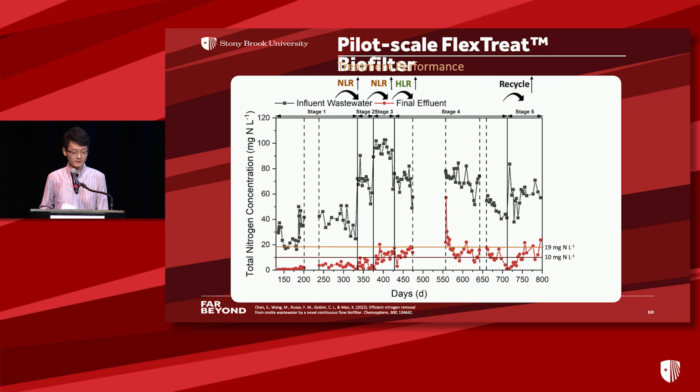So here we can find the black line represents the total nitrogen concentration in the influent wastewater, and the red line represents the total nitrogen concentration in the final effluent from the entire system. And 10 milligram per liter is our treatment target. 90 milligram per liter is the discharge limit of the nitrogen regulated by the county.